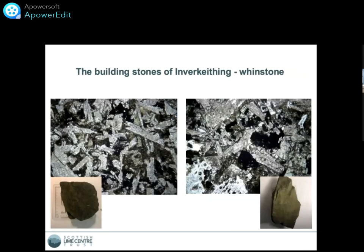So what we did was we took a sample of whinstone from Inverkeithing, from one of the boundary walls, and we got a thin section made, and that sample is on the left there. And you can see these lath-shaped minerals or crystals in thin section. These are types of feldspar minerals, and there's lots of other things like chlorite, which is what gives the stone this greenish tinge in hand specimen. This is a picture of it down here. And on the right-hand side is a sample from the old quarry itself.